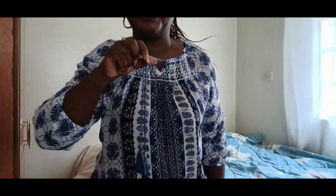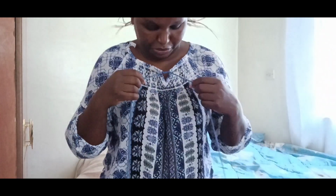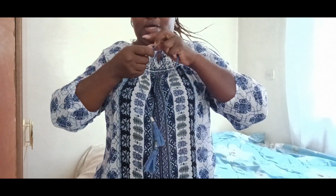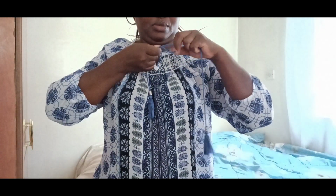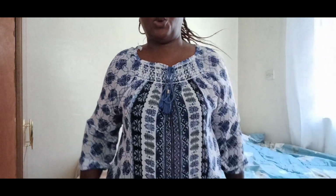So cute. Anything that covers my arms, these are my insecurities. Look at that. So beautiful. It has this. I can leave it as it is or tie. So I'm trying to tie this here. Like so. And there you go. It looks so beautiful. Is that a tag? Is it peeping out here? We'll stay there. Yeah, like that.